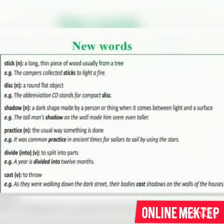Let's learn new words. Stick: a long thin piece of wood, usually from a tree. Disc: a round flat object. Shadow: a dark shape made by a person or thing when it comes between light and a surface. Practice: the usual way something is done. Divide: to split into parts. Cast: to throw.